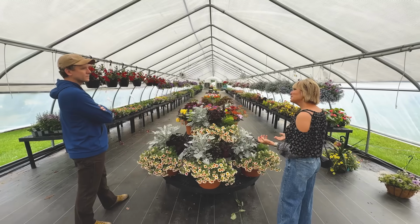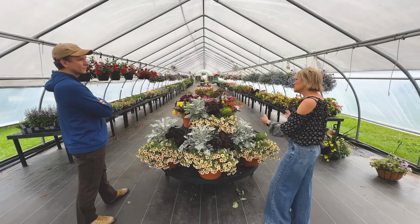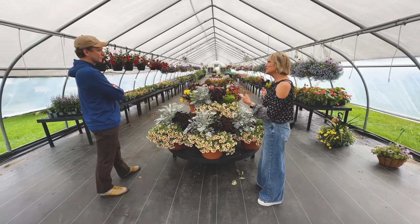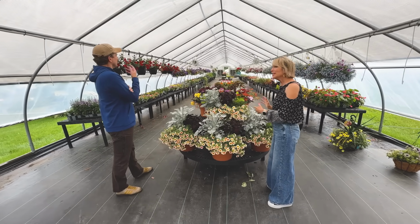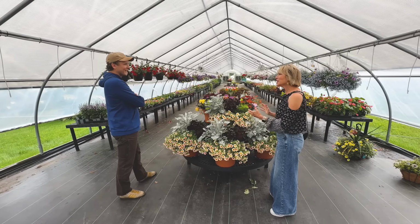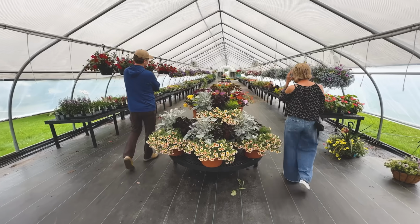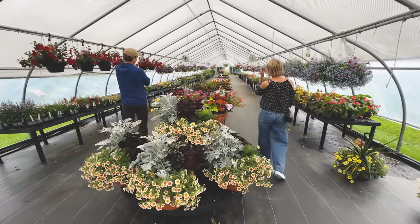Now here's something I just noticed. Annuals, because this is basically isolated to annuals, have a very distinct fragrance, completely different from perennials. Yeah, it's a little vegetal in here. If they're in isolation, a completely different fragrance. And of course, not all annuals are fragrant.